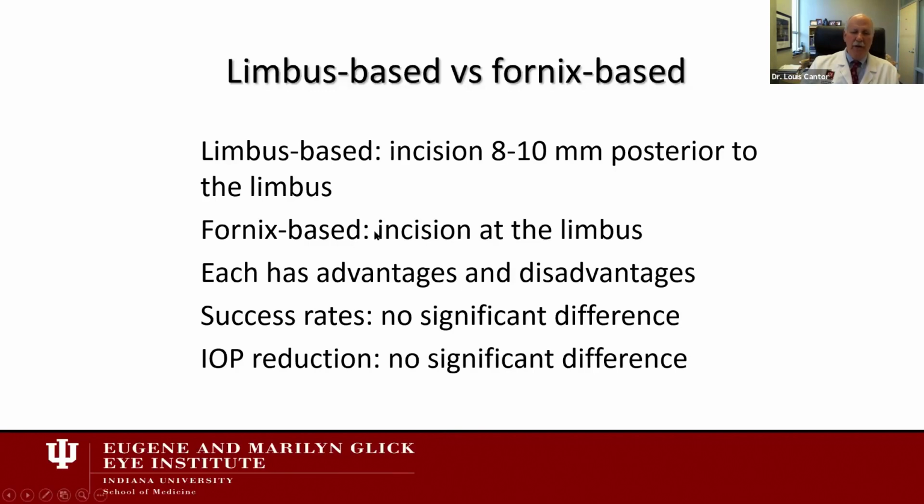For fornix-based procedures, obviously we're making the incision at the limbus. How much of the limbus you open and how wide you make that is, again, a personal preference depending upon your technique. Each approach has advantages and disadvantages, depending upon what you're comfortable with. It is important to note that if you look at studies, the success rates are the same, the IOP outcomes are the same, regardless of how you do it with your technique.